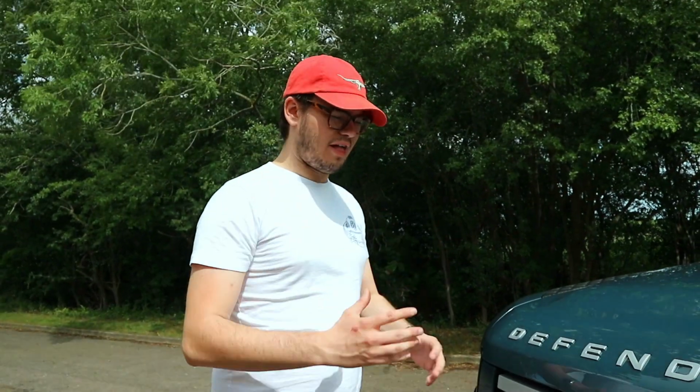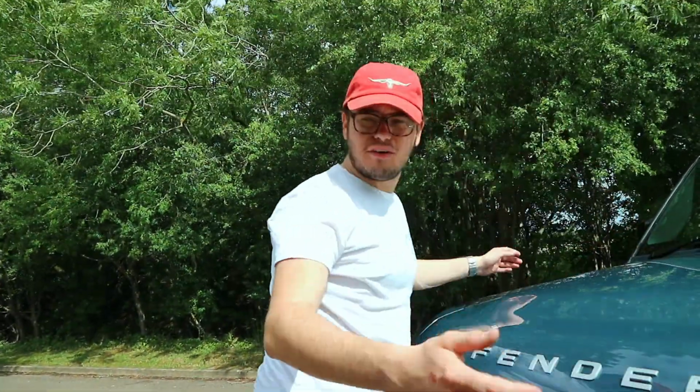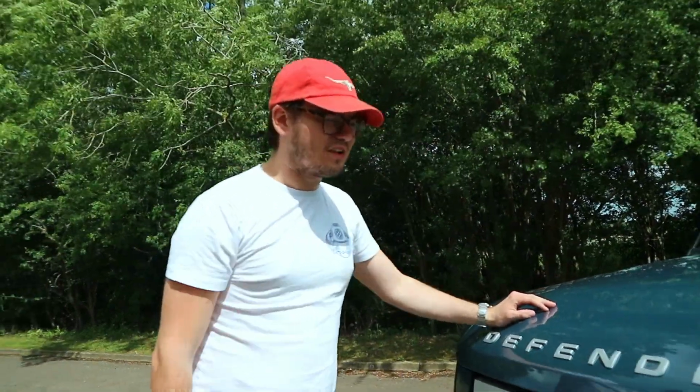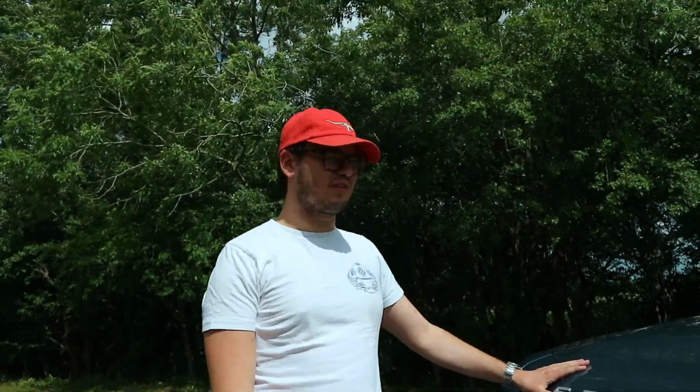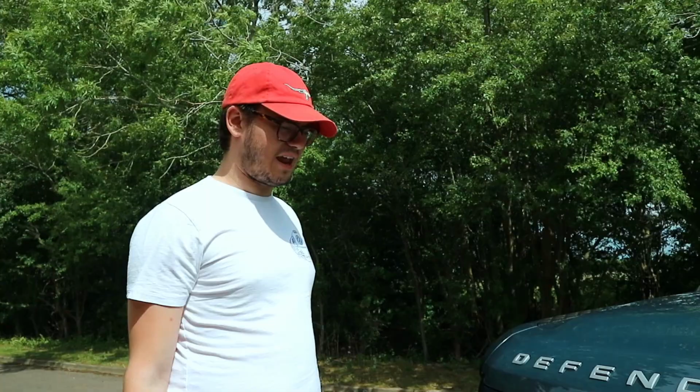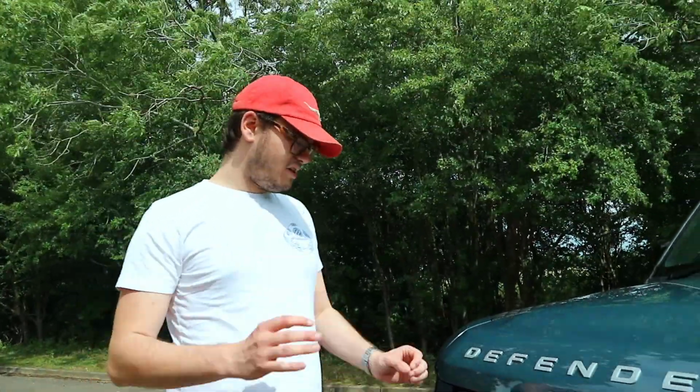People go, oh well, why don't Land Rover just bring back the old Defender? It goes down to the fact they can't, because there are so many rules and regulations. If people get hit, they've got to live. I'll tell you, if someone got hit by the front of my Defender, that would be bad news for him. My old one would probably still hurt a lot, but it's all to do with regulation, and I think Land Rover have done their very best at trying to make the car look the part.